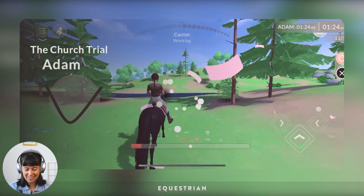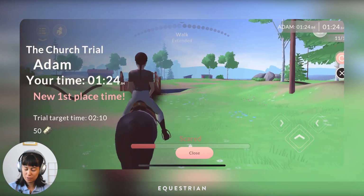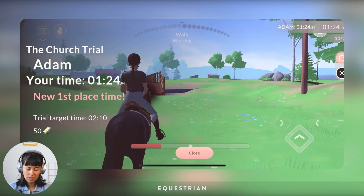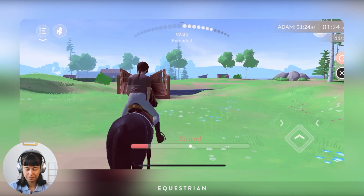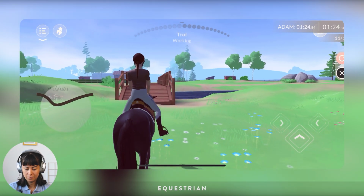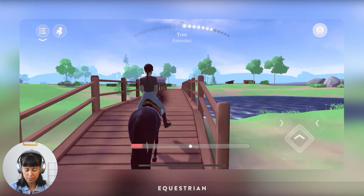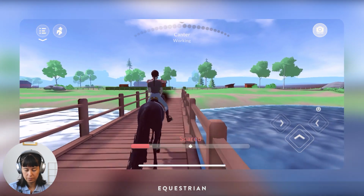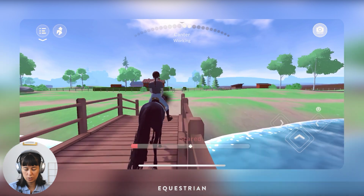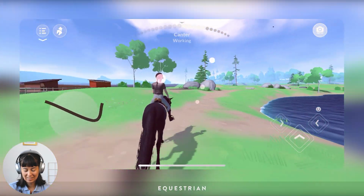Yay. Okay, nice. 124. It was a new first place for me, at least. And we got the 50 cash. Nice. And we also got some more mentality XP. That's always good. Look, now he's much less scared of this spooky bridge. Nice!